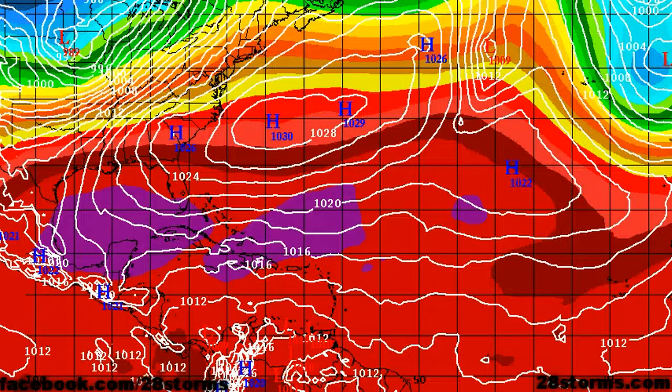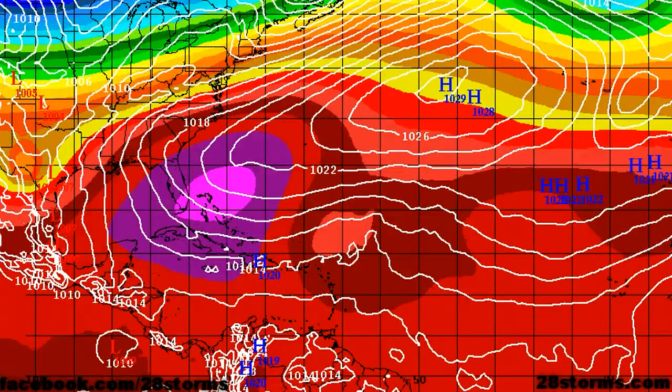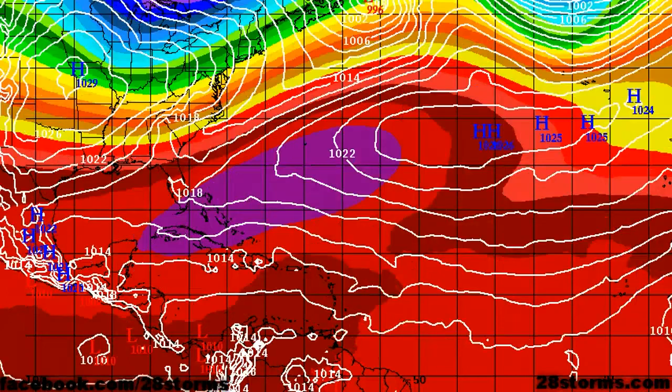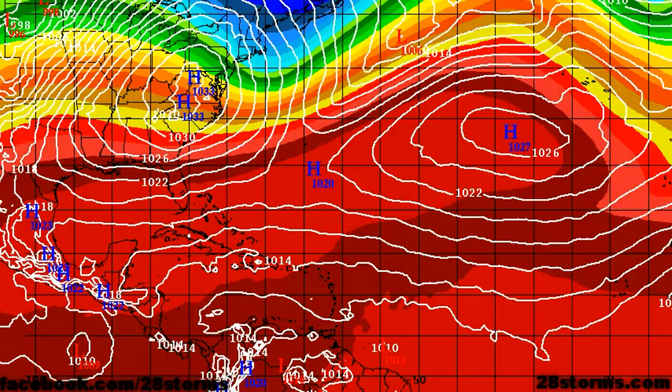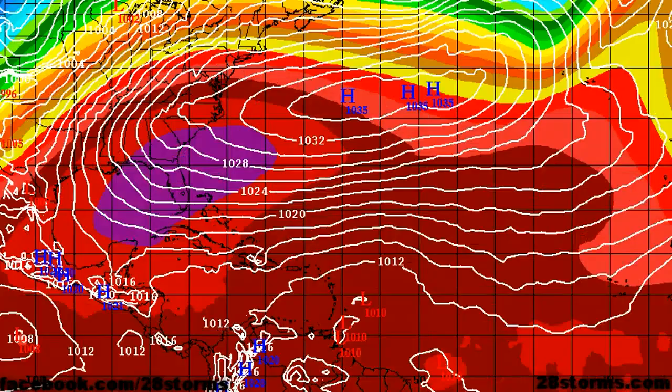Much like its operational model counterparts, the 12Z run of the ECMWF is not showing a whole lot of action in the Atlantic Basin, but by 48 and especially 72 hours we do see the presence of a very weak surface low associated with that tropical wave. It's down to 1009 millibars, and by day 4 and day 5 it's continuing to move westward, which is a good bit of news because even if it were to develop, it looks like it's going to stay well to the south of Mexico, at least for the next 6 to 7 days.